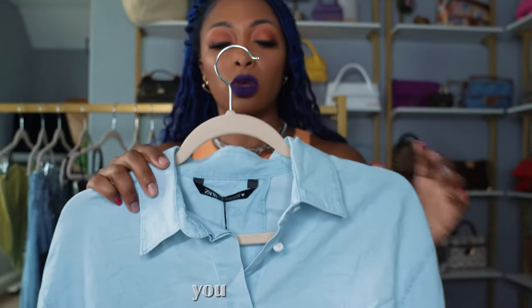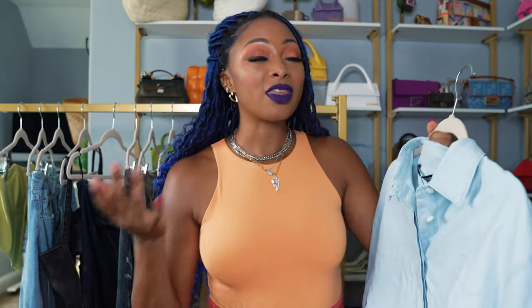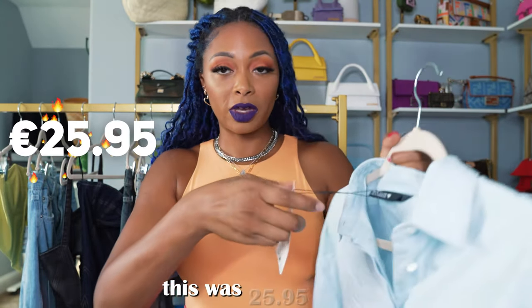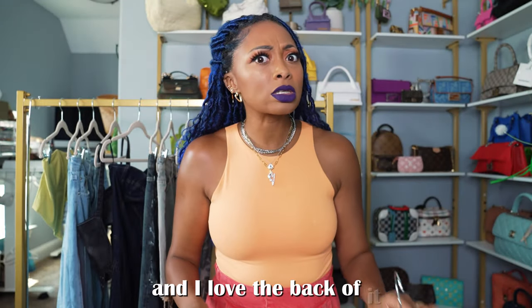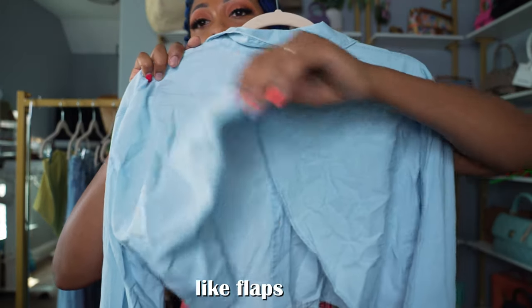I like it because you can wear it open or closed, or you can leave it open here if you want to show your necklaces, or you can button all the way to the top and then show your necklaces that way. That's more of the style I tend to wear it. This was €25.95. And I love the back of it. The main reason I got it. I love it. It flaps open.